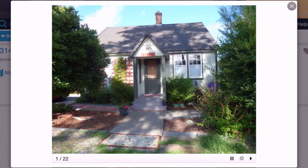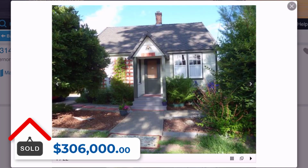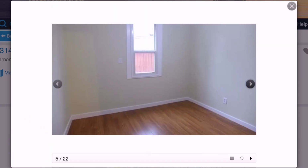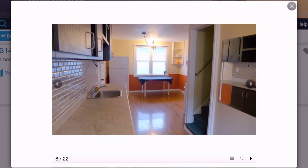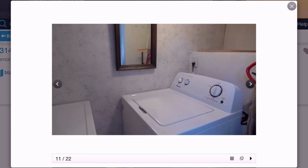Now you do have to remember that these homes sold all the way through 2021, so many of these were sold at the beginning of the year versus at the end of the year when the prices had gone up. So this is 2314 33rd Street, sold for $306,000. It's right in the heart of Vernon. 3-bedroom, 1 bathroom. Had some recent upgrades: plumbing, electrical, roof, furnace, and much more.